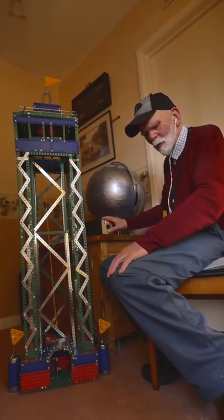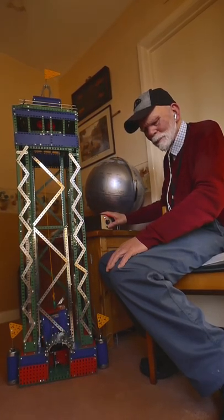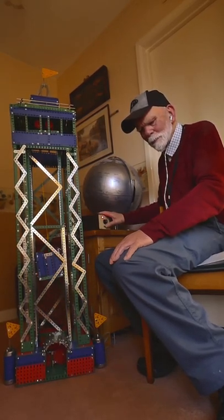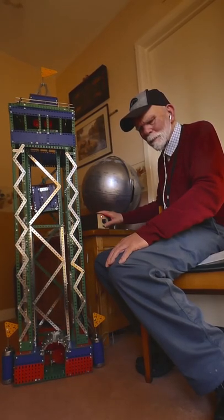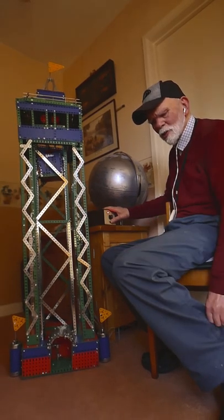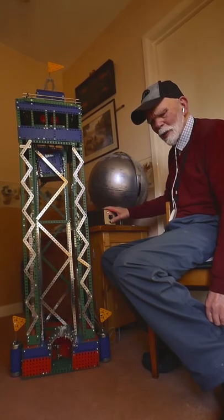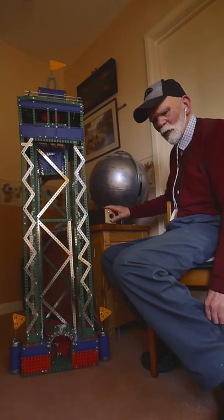So here we go with the lift rising. So the lift is now at the top. Having reached the top of the tower, the lift door can be opened and people can leave the lift and then, using stairs, go up to the next level where there is a balcony.